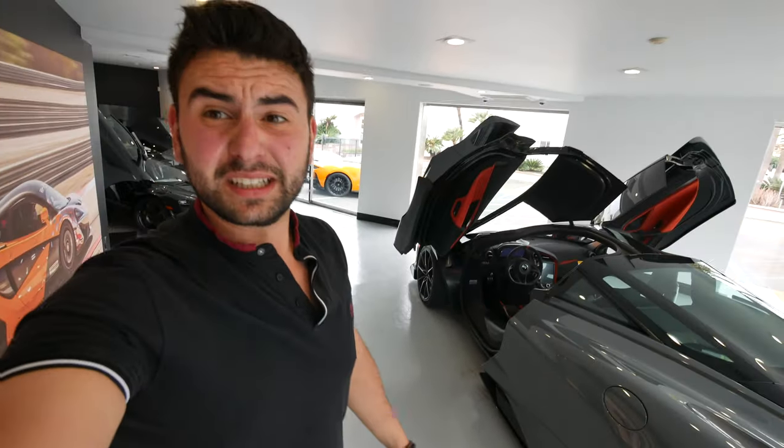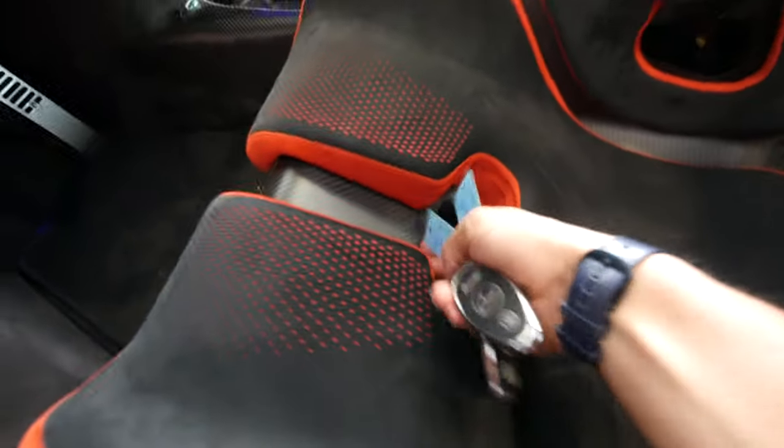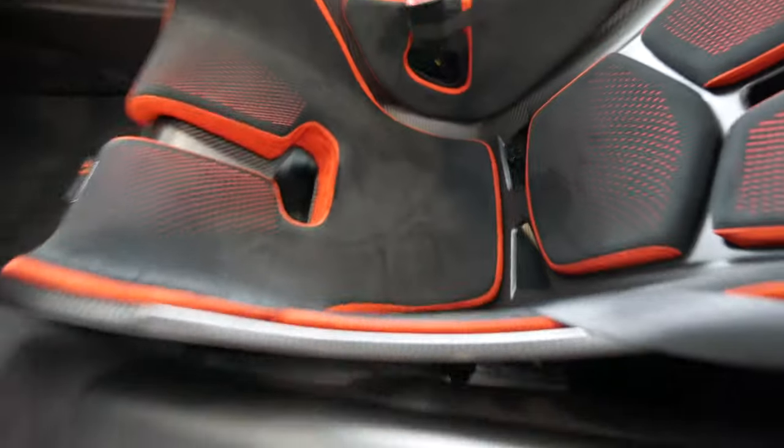Wow. That was an amazing experience getting to start a 765LT. I definitely didn't earn it, but I will take it. Now I think we have to find the keys. Oh, there they are. Yeah, that's why you don't put holes in your seats. But look at that, how the carbon's just cut, and it is so thin. That is outrageous. Wow, what a pretty seat.